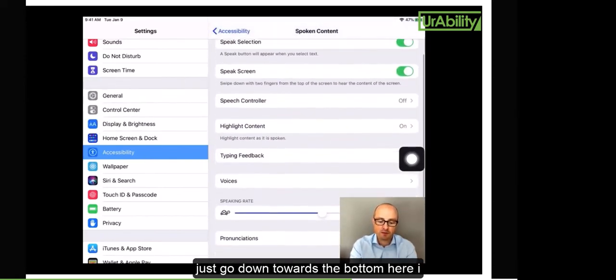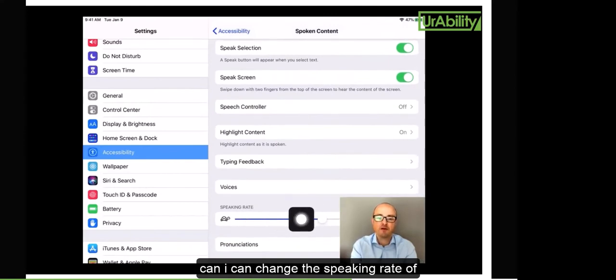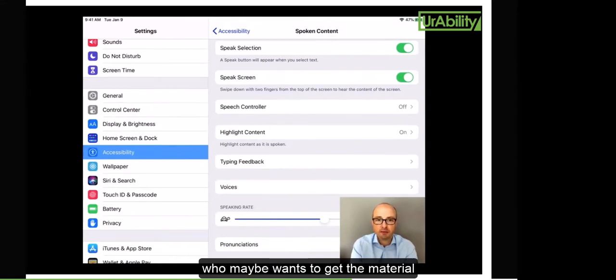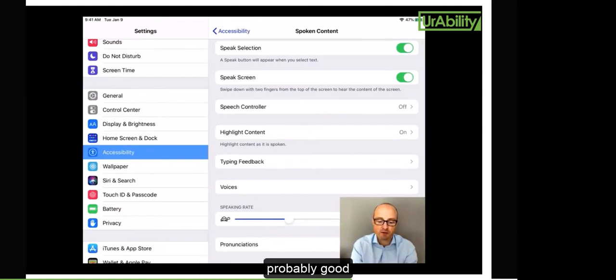Let's just go down towards the bottom here. I can change the speaking rate. Of course, I just want to slow that down ever so much. Or again, if it's a student who maybe wants to get the material read quicker, I can have it read quicker as well. But maybe somewhere just below half is probably good.